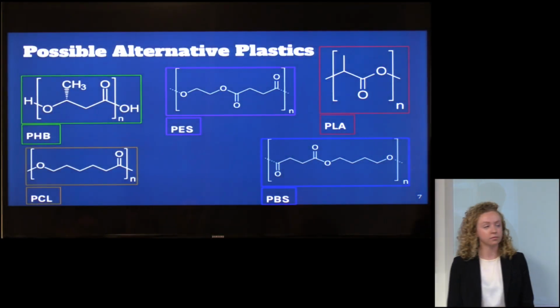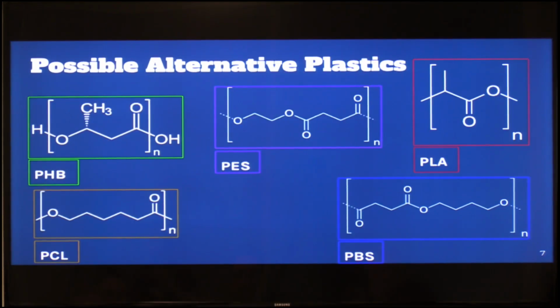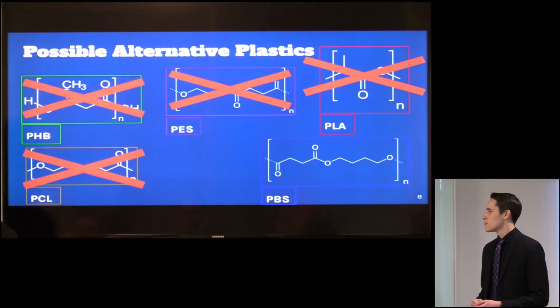So having settled on bioplastics as our primary focus, we wanted to narrow down into one specific product that we would be generating. And so we were considering all of these as options: polyhydroxybutyrate, polycaprolactone, polyethylene succinate, and polybutylene succinate, which are very similar in structure, and polylactic acid were all of the options that we considered. We ruled these out for a variety of reasons.